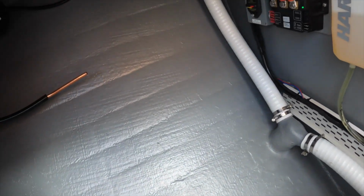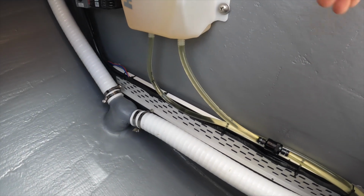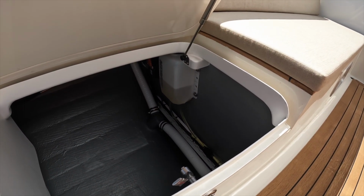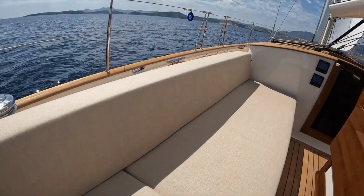Probably notice how nicely finished the hull is as well. So this is, you can choose to have a wood epoxy or like this in composite. So E-glass epoxy, this one with full carbon stiffeners and stringers throughout the boat.